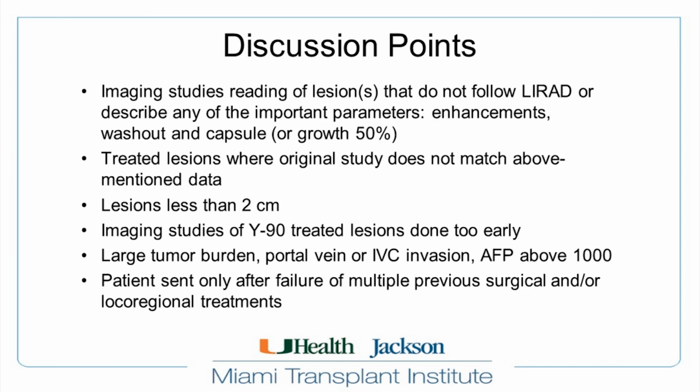result. When there is large tumor burden, portal vein or IVC invasion, alpha-fetoprotein above 1,000, there's room to work around the patient, likely not transplant, but we can always see the patient and decide together. And again, sometimes patients are sent to us after failure of multiple treatments.